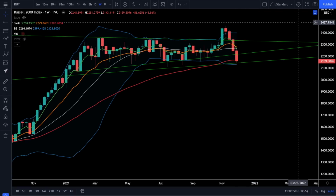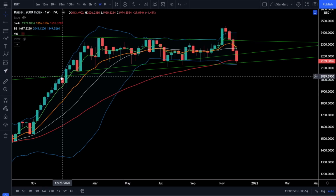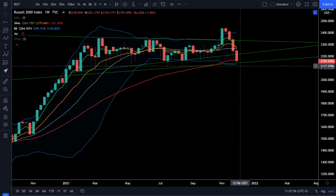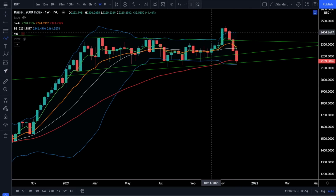On the Russell 2000, we see something very similar as the Dow Jones, closing back below our 20 simple moving average for the second week in a row and definitely losing our bullish trend. Now on the Russell 2000, we have our support trend line that is still holding up, which is right around 2140. If the Russell 2000 loses that support level, we're very likely going to see a bear market in the Russell 2000, and this is very likely just the first wave lower.